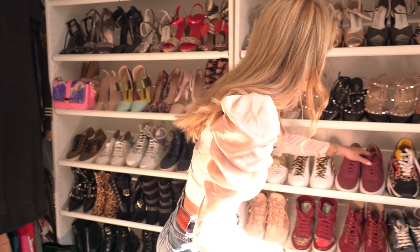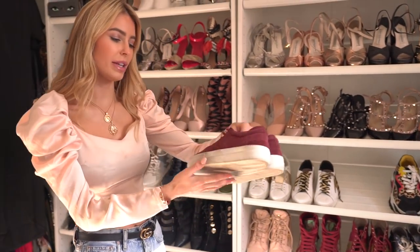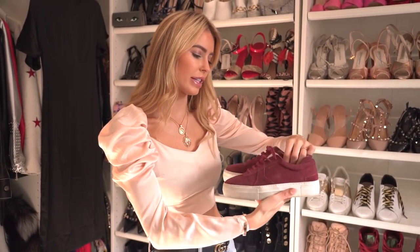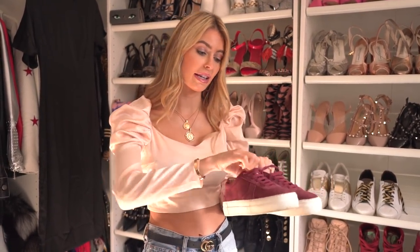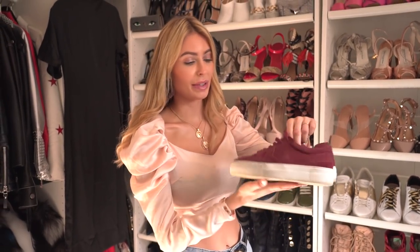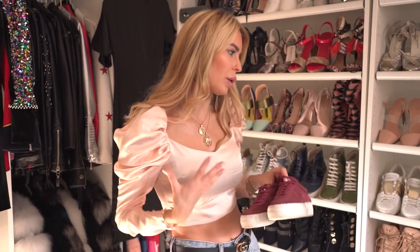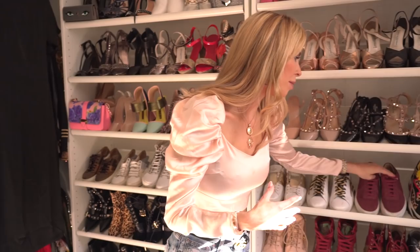And then also here I've got these from Axel Arigato, so they're a really cool brand for sneakers, and I'm definitely a sneakers fan. I love wearing sneakers with any kind of outfit. Again, I love wearing them with even a girly dress, but then styling with sneakers so it's not so girly, just to edge it up a bit.